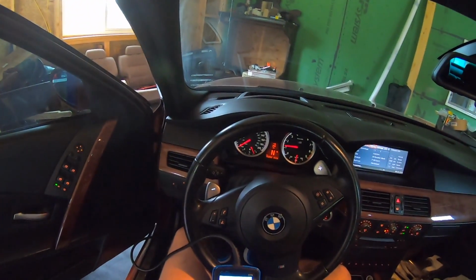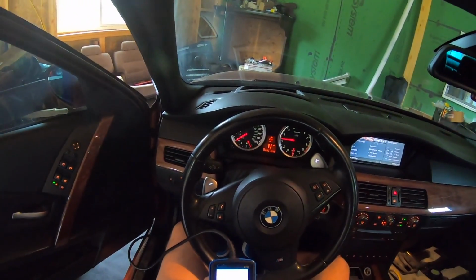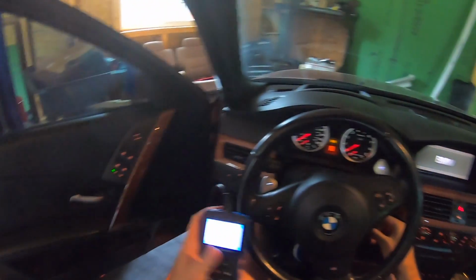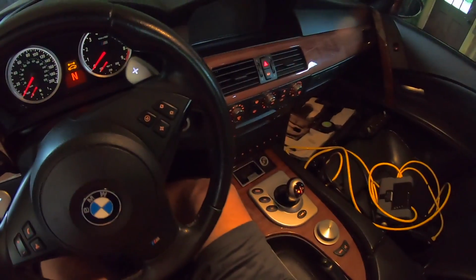And it's freaking pretty loud. Sketchy, right? Let's wait for it just to blow up, just grenade the engine. All right, so enough of that thing. It's pretty much giving me brain damage.